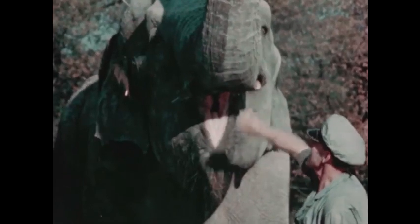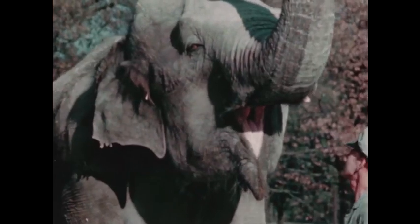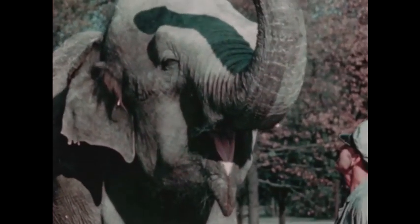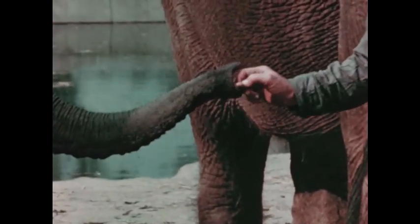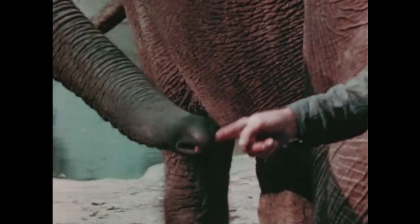This is the mouth of the elephant. The long, pointed lower lip is used for grasping the food passed to it by the trunk. The trunk is very flexible and serves as an arm, while the small, muscular flap of skin at the end of the trunk serves as a hand.